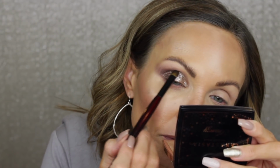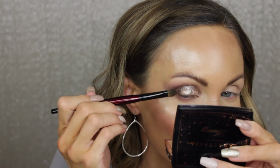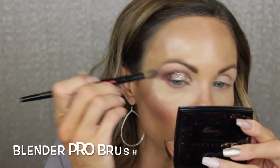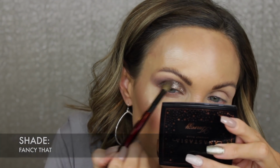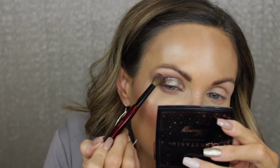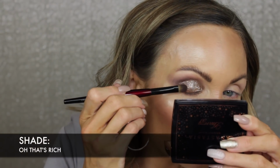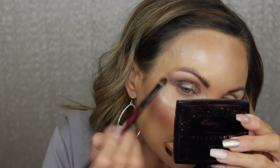And then I'm going to sweep it into the crease a little bit if I need to, whatever's left. All right, now I'm going to switch brushes. I'm going to go in with the Blender Pro, and I'll just blend that out. It's kind of what the look needed, was just a little bit of that sultry dark shade. I'm going to go into that Fancy That shade, and I'm probably going to bring this up just a little bit higher. Now that I kind of know where the glitter placement was, I'm going to go in with Oh That's Rich and just pack that on that outer corner.